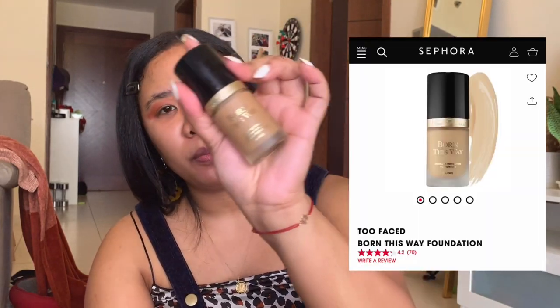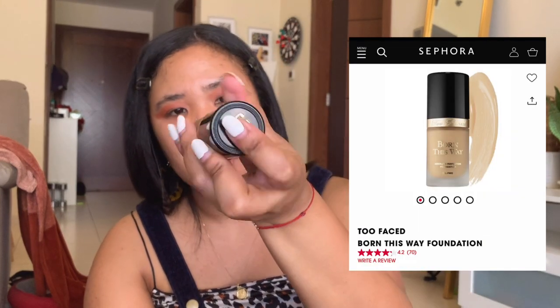And then next is I put on foundation. So now I'm using this Too Faced Born This Way foundation in the shade Honey.